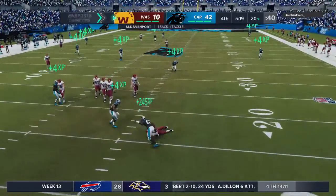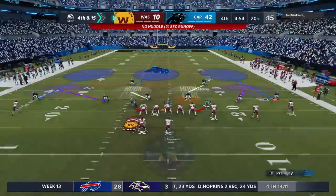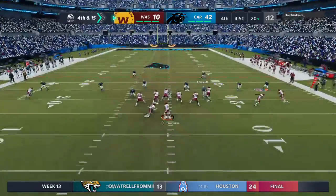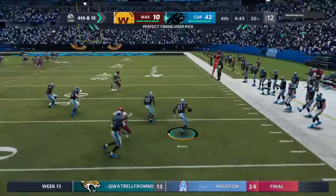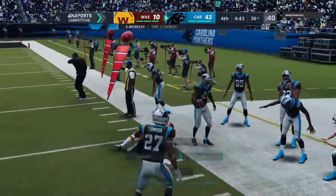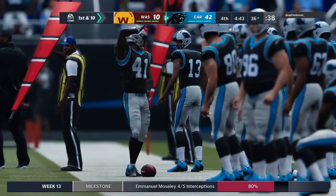Pressure comes in. He's brought down. It's a Panther sack. Credit that sack to Marcus Davenport. So 4th and 15, but the offense is staying out there to go for it. And now here is another interception. Picked by Emmanuel Mosley. CD, this defense, man, at this rate, they're just having fun out there right now.